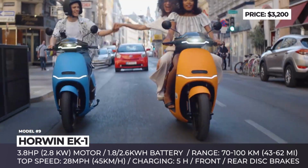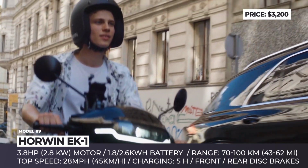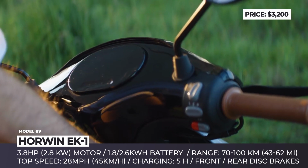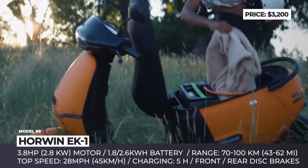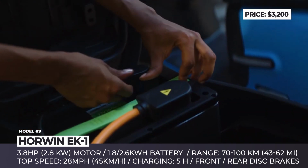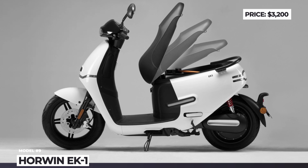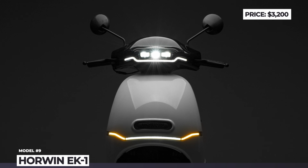Targeting the younger audience, Horwin also equips the EK-1 with vacuum tires, a sleek-looking LCD display, large-capacity seat storage, and such tech functions as cruise control, theft protection, and keyless go. As standard, the 2.8 kW hub motor is wired to a 1.8 kWh battery good for 40+ miles. The optional 2.6 kWh pack will last for over 60 miles.